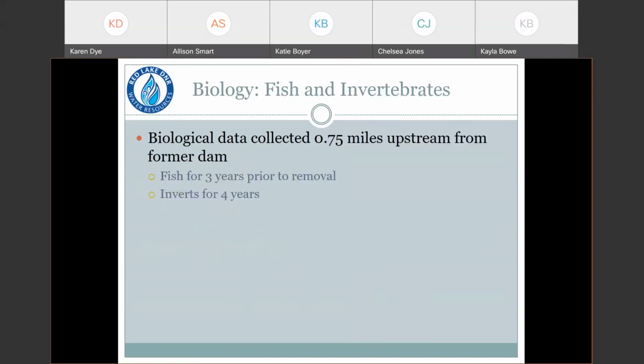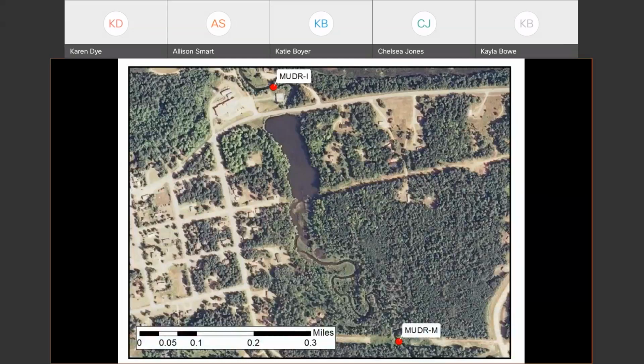So for the biology, we collected both fish and invertebrates from a site located about 3/4 of a mile upstream from the former dam. Fish were collected 3 years prior to removal, and invertebrates were collected for 4 years. You can see, again, the dam's located here. We had a downstream site where we were sampling, and then that upstream site.